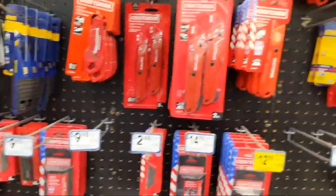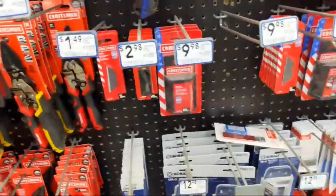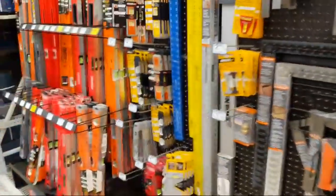Who's the better hand tool, Craftsman or Cobalt? You're killing me, Tuba, man. The better hand tools? I don't know. This is the deal. I've always had pretty good luck with the Fat Max, Stanley Black & Decker. So I would have to say Craftsman in my humble opinion. I'm not a big fan of the Cobalts. These chisels don't look bad, right? But I would gravitate towards probably either the Irwins or the Stanleys. I just would.